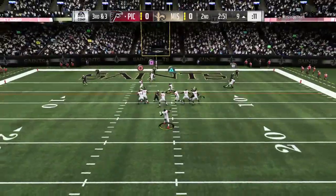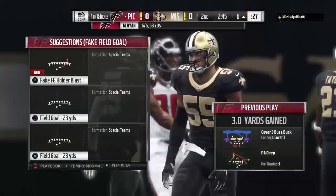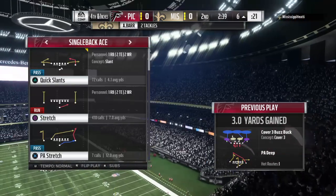Ryan now to throw on 3rd down. And he is caught at the 7-yard line. And he's going to be brought down just shy of the 5 at the 6. They stop him for only 3 that time, and that'll bring up 4th down.